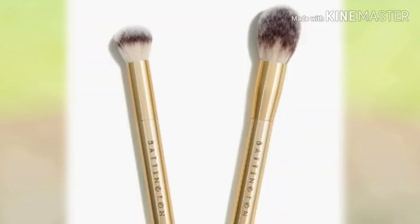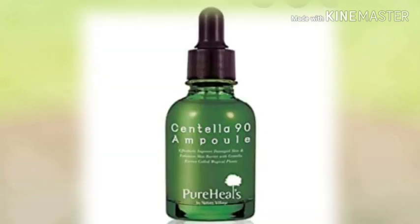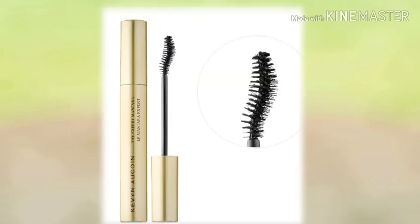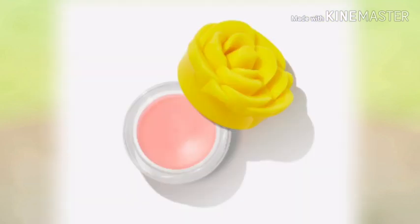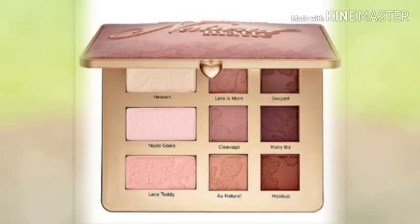Now let's go ahead and look at the premium spoilers that we got, and then I'll show you the new ones. First up is the Baddington Powder and Contour Brush Set. Then we have the Milk Glow Oil Lip and Cheek. Next up is the Pure Heal Centella 90 ampoule serum. Then we have the Kevyn Aucoin the Expert Mascara, as well as the Sugar Rush Lip Butter Balm. Then we have that Too Faced Chocolate Gold Soleil Bronzer, as well as the Too Faced Natural Matte Eyeshadow Palette.